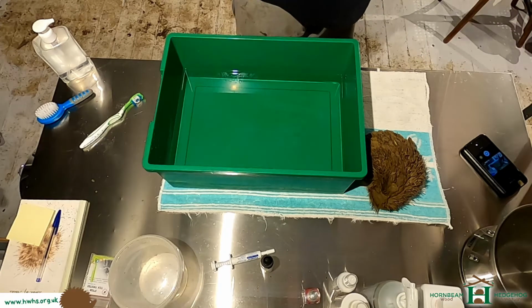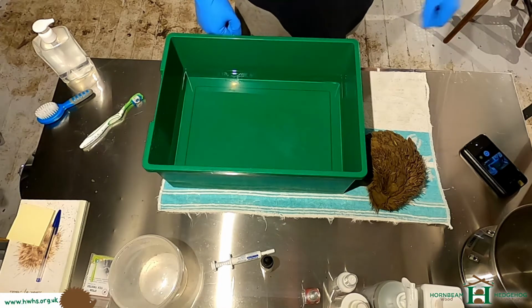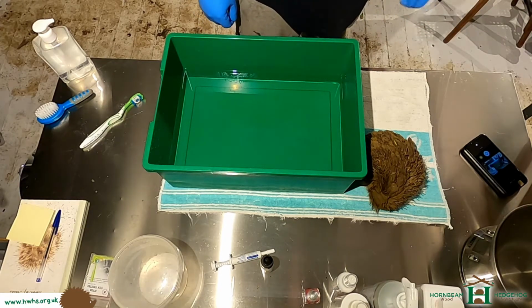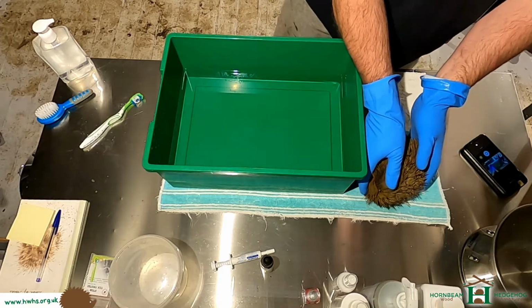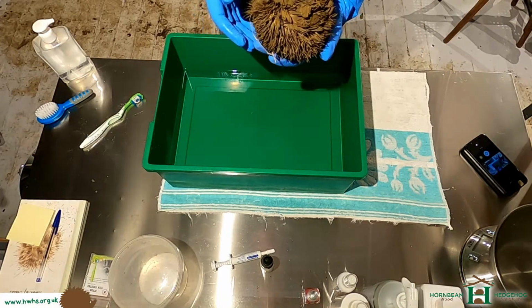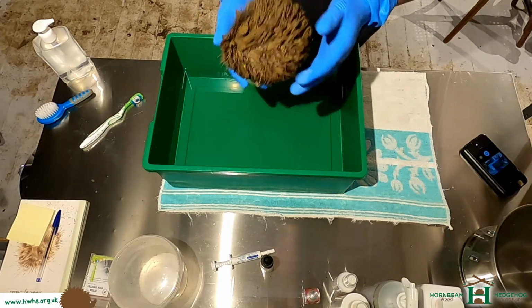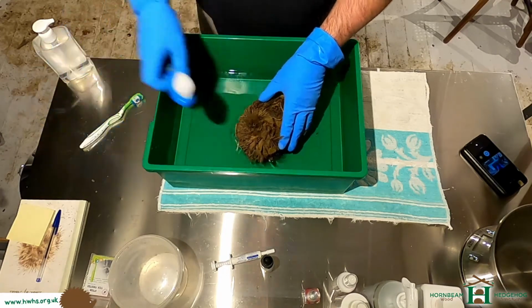It was so busy today. Oh, I had so many hedgehog rescues. This must be the 7th one today. The phone was going from morning until now. What time is it now? It's like 5 o'clock or something.